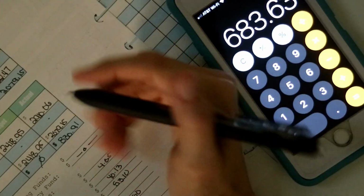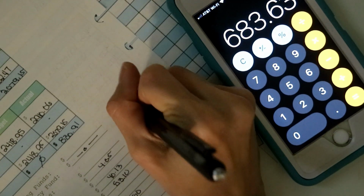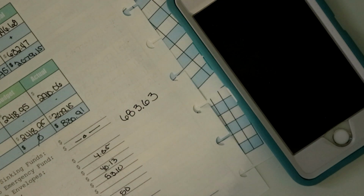So I'm going to write that down over here, $683.63. I'm going to divide that through my various things. I need to put stuff towards our vacation sinking fund because my family is going to the Keys in the end of June, beginning of July for the 4th of July. I just realized that I'm not going to be with them on the 4th of July, so that kind of blows.